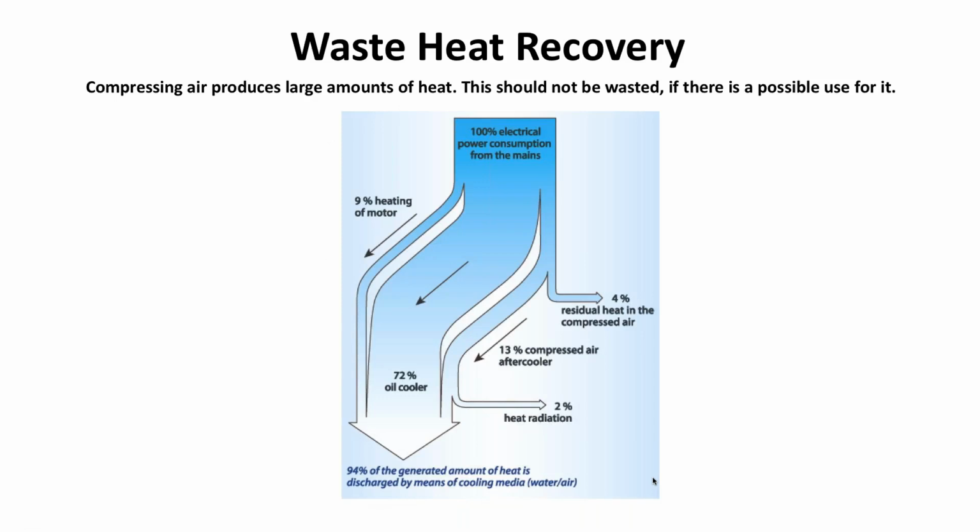Now, when you compress anything, air included, you're going to make a lot of heat. When you throw all those molecules into a smaller space, the kinetic energy goes up and heat will be produced, and lots of it. If you've been in a compressed air room that isn't properly ventilated, you know full well it's very hot in there, and that's why.